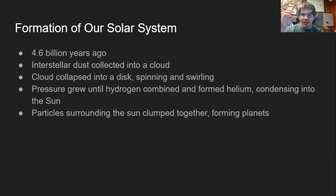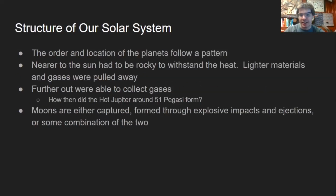And the particles around the sun began to clump together and formed things like planets. All of these things eventually clumped, maybe got ejected, broke apart, came together and broke apart, until enough of them were big enough that they started collecting instead of breaking apart. So the order and location of these planets actually follow a pretty decent pattern. Nearer to the sun, you get rockier planets because all of the lighter gases were burned away by the heat of the sun.